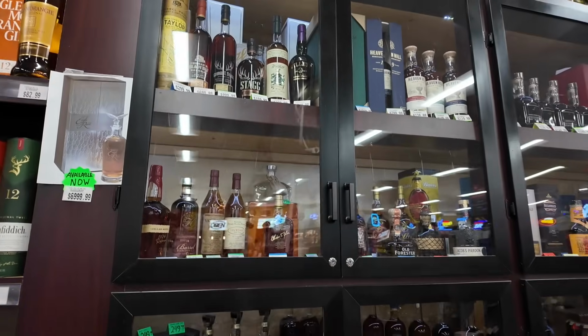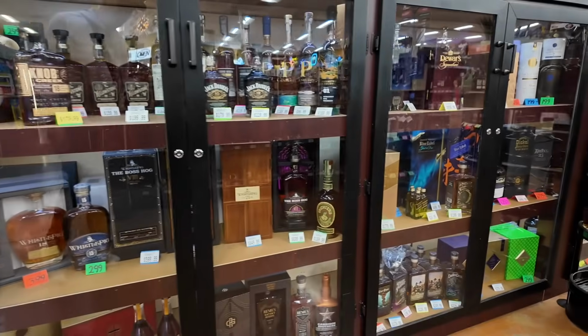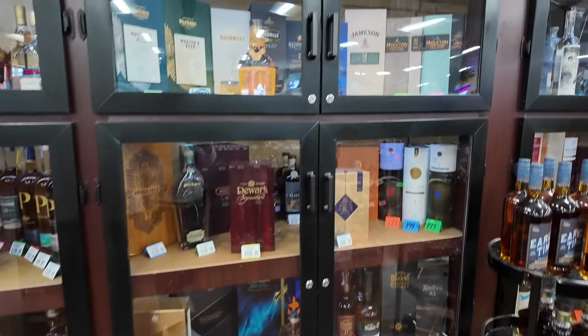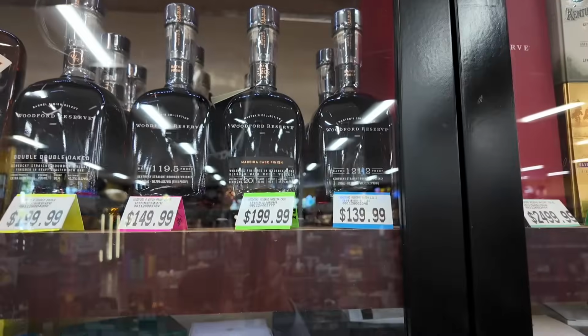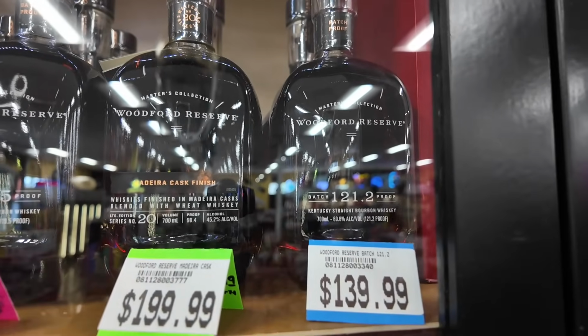All right, guys, now we are at the Cabinet of Treasures. I apologize about the glare. It's just pricing on here, so you'll see what some of these bottles cost. All right, let's start here. Got some Woodford, and again, the glare is not great. I apologize.